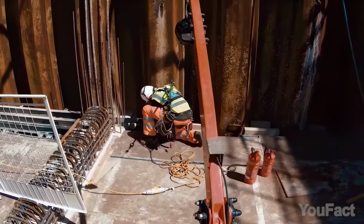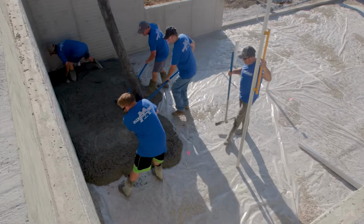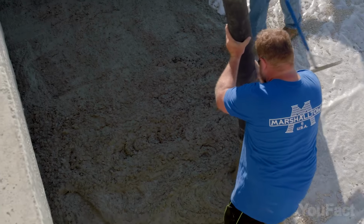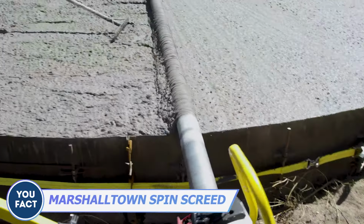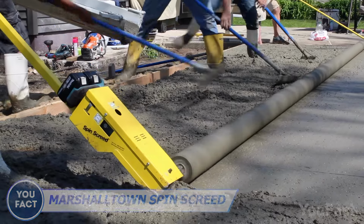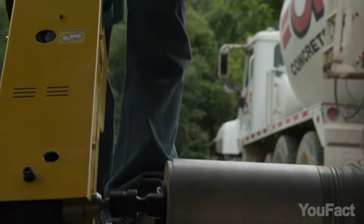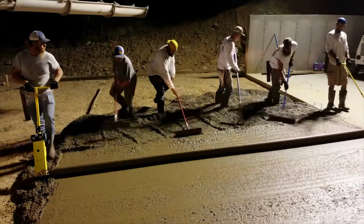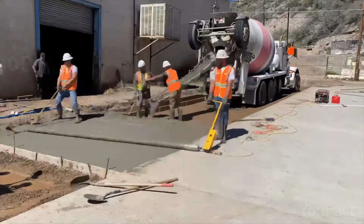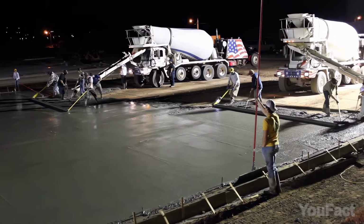It's that simple. You've constructed the walls, and now it's time to tackle the floors. This involves screeding the concrete, right? I found a great solution for this, the Marshalltown spin screed system. Using a right-angle drill, it spins an aluminum pipe while you push the screed across wet concrete. This method ensures that concrete paste, not water, comes to the surface, resulting in a stronger, more durable finish with a lower water-cement ratio at the top layer of the slab.